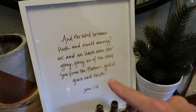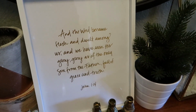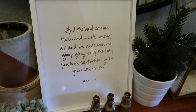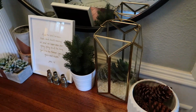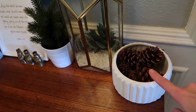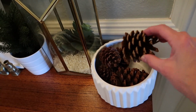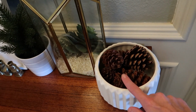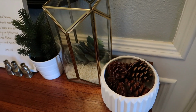I also like to change out the artwork that's in this frame. And this Bible verse is somewhat relevant to the Christmas season, and so I have that put in there for Christmas and for the winter. In addition to greenery, I also like to bring in other natural elements, and for Christmas and the winter, I love these pine cones. I got them many years ago, and they've held up really well over the years, so I just keep those in my stash of rotating home decor.